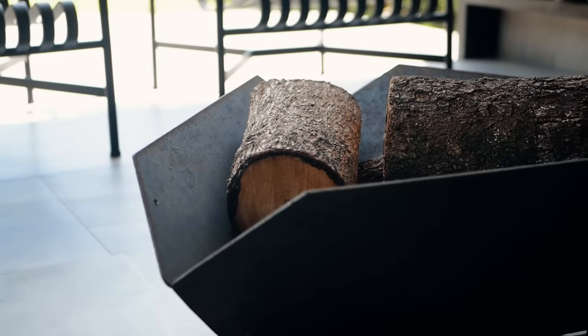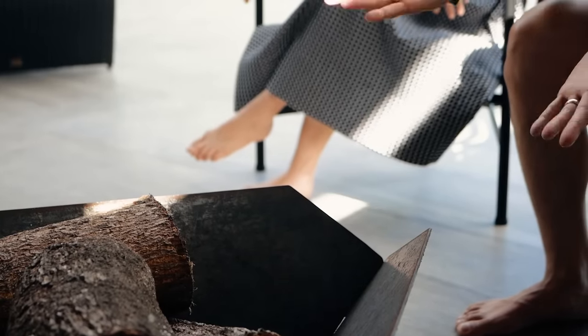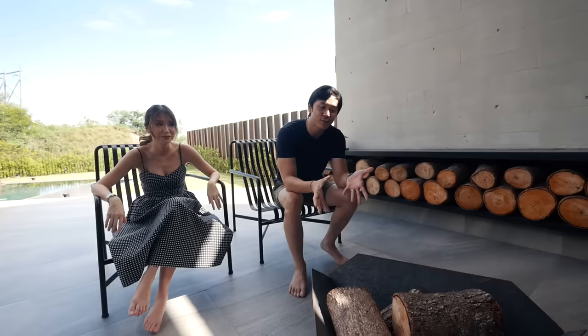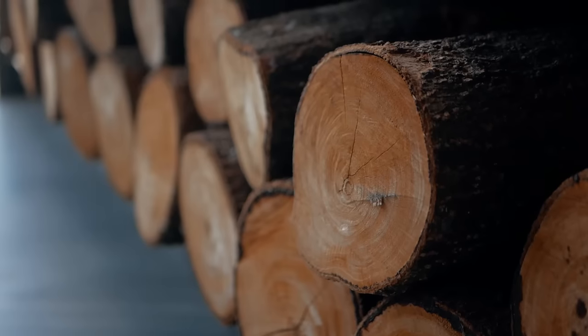And this is a fire pit I made myself. We have a cutting machine for steel, so I designed this and then cut it out. This is actually three panels that are fused together, or assembled together. And it's actually a working fire pit, but we haven't used this at all. It's too hot, man. I can't. This tree, maybe in the future.